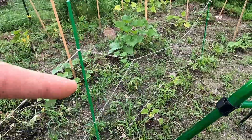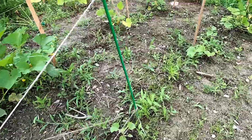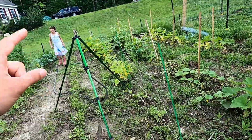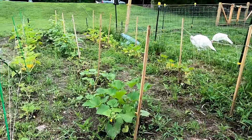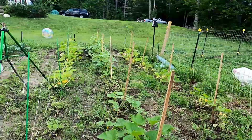But then we have the weird stuff over here. It's not really doing much. So, I don't know. Maybe up there is the good place, and down here it's just not that great. I don't know. We're learning. You know, we expanded it this year. If you haven't seen that, drop over here and see how we expanded the garden this year.